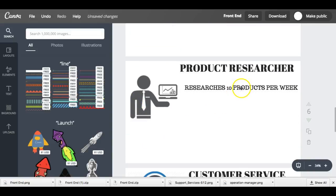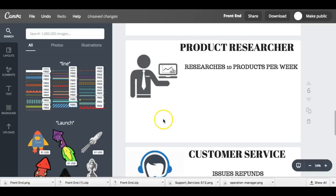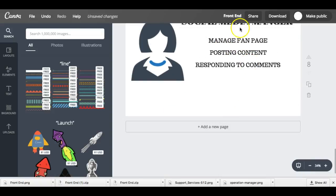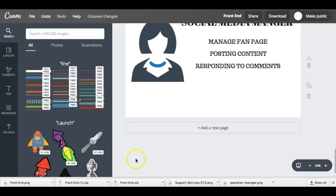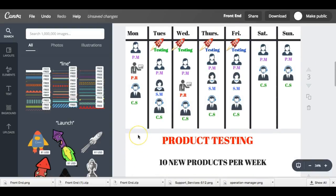We're only researching 10 products a week, which is twice a week. On Mondays and on Wednesdays we're researching, and then the customer service, obviously you can handle that. And then Krisha manages the fan page. Responding to comments is going to be important. So I just wanted to show you this quick chart. Again, I wanted to just kind of repeat this.